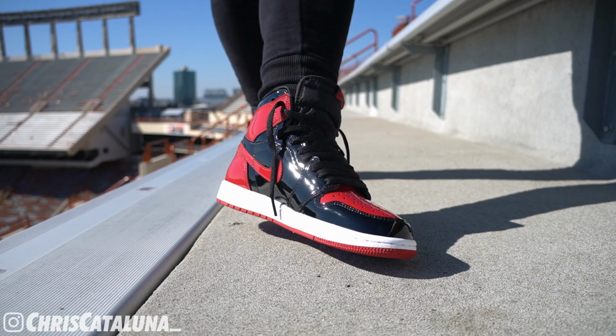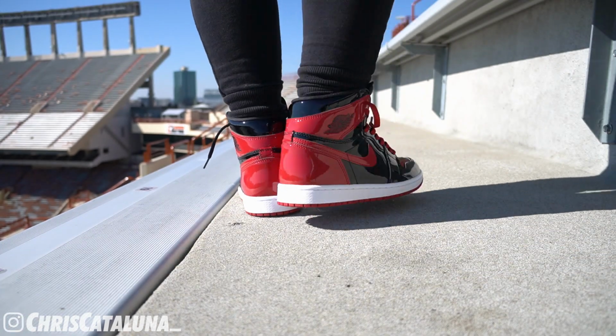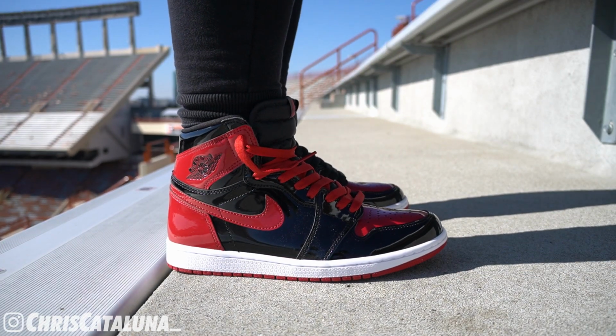If you've never bought a pair of Jordan 1s, stick with true to size, though I highly suggest you visit a local retailer, try on a sitting Jordan 1 mid, low, or a rare high that is in stock, and get sized up properly before you pull the trigger on these patent bred ones.